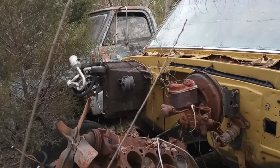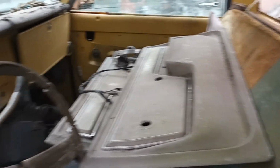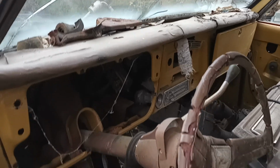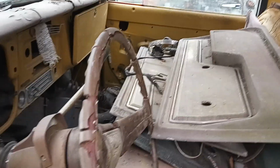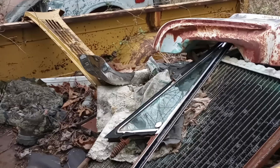It had air conditioner, power steering, power brakes. It had a nice looking seat, which is all gone now. I kind of like the color of it, being yellow and white. It was kind of a brownish dash pad and seat and door panels and stuff that was in it. There's probably the radiator and the cow panel laying back here in the back of it.